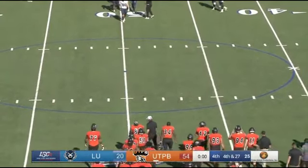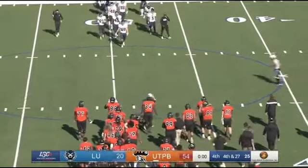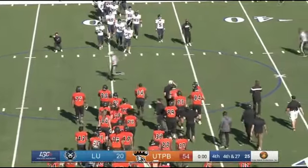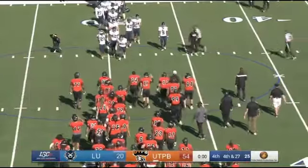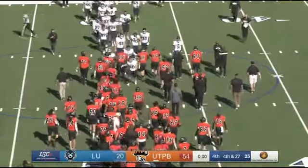It's going to be a 2-0 start to the season by the Falcons with our final score over Lincoln University. It is UT Permian Basin 54, the Lincoln University Blue Tigers 20.